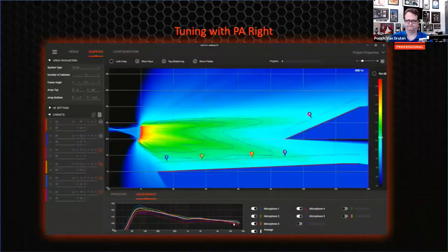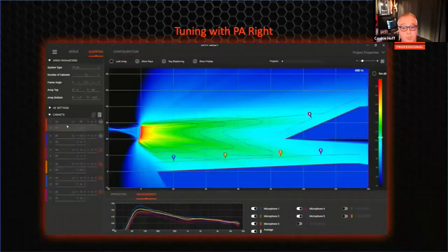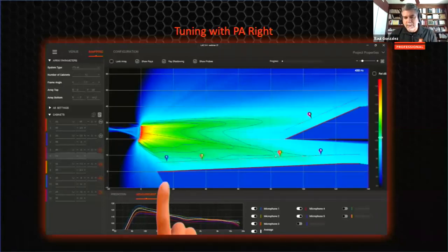For sure. One thing I found useful there is to use averages. Put several microphones out in the audience, and don't stress about one particular zone. Just ask, what's the general attitude of the PA in the room? Absolutely. Yep, absolutely.